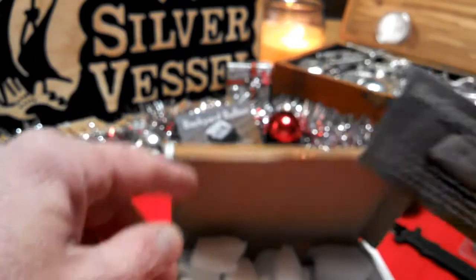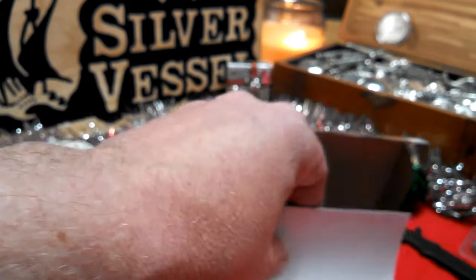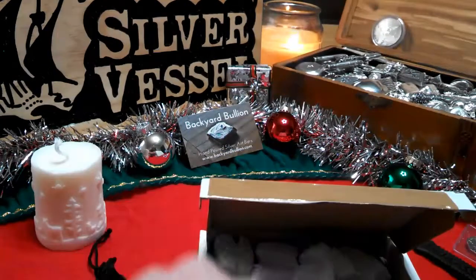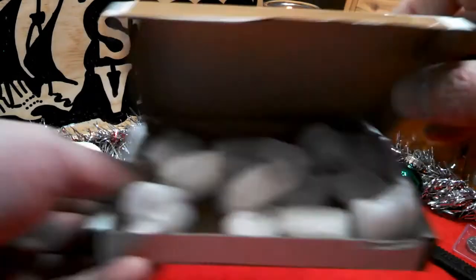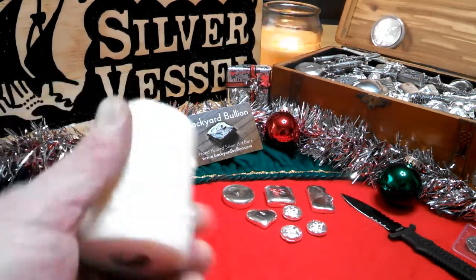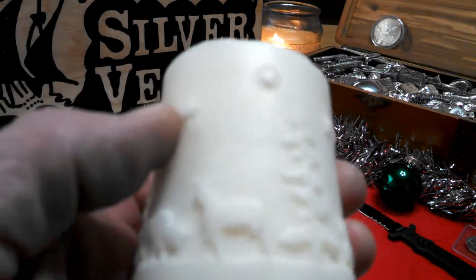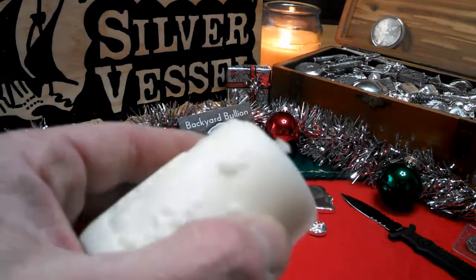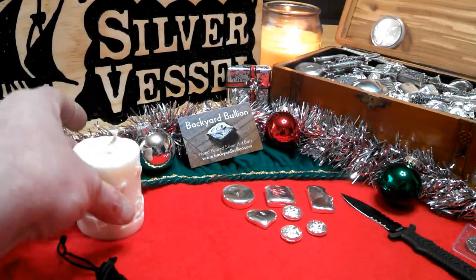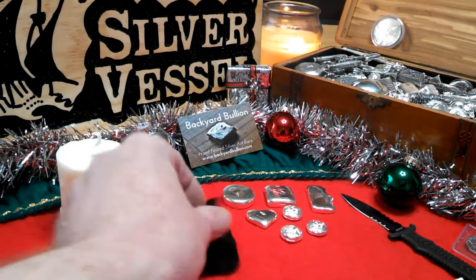Very cool, very cool. Let's see, I think this is a letter. Alright. Let's get this stuff out of here. Set that to the side. Look at this awesome one I got from Backyard Bullion that he made for me. Geez, year or two ago. Well, it might have been last Christmas. I really don't remember.